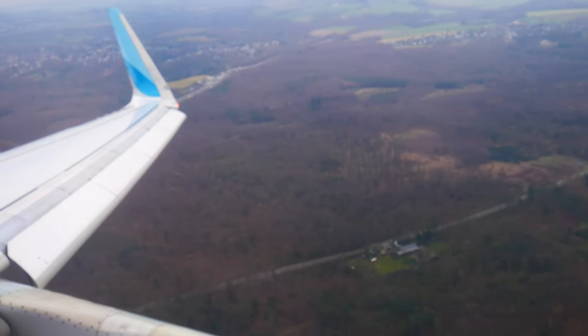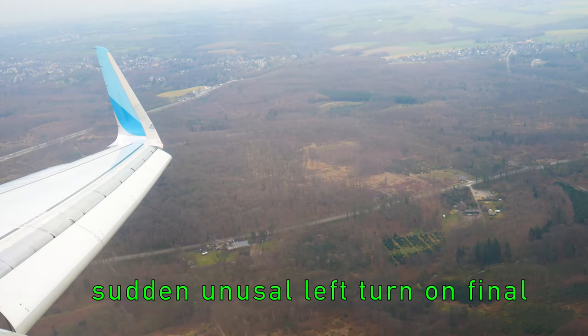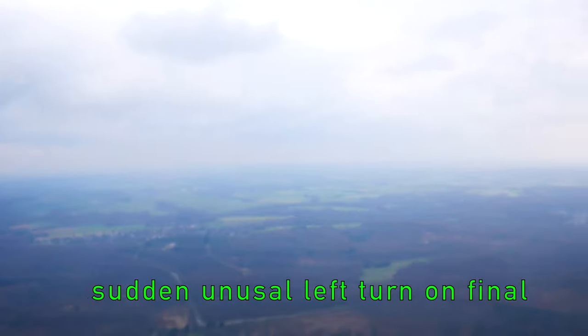So the plane was turning to the left, and I was thinking it was due to the heavy crosswinds that were there, but then it stabilized again to the normal flight route and nothing happened.